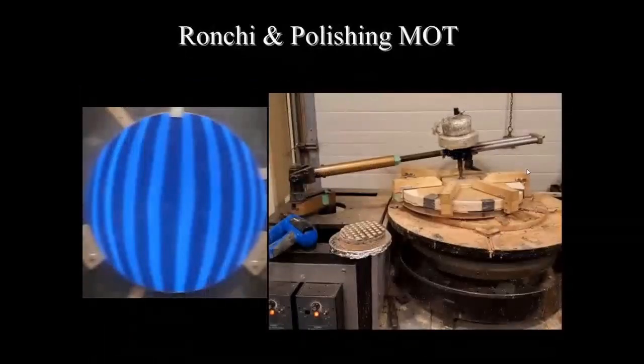So a little bit more about the polishing. Just want to show you a couple of photographs. So this is a polishing machine. The mirror is on the top. That's a star lap below it, and it's basically doing just back and forth strokes to create the initial figure for the mirror. And this is called a Ronchi image.